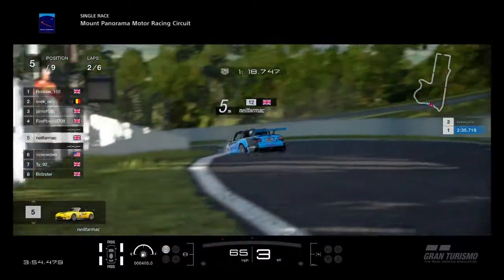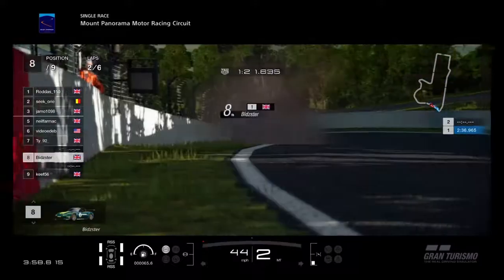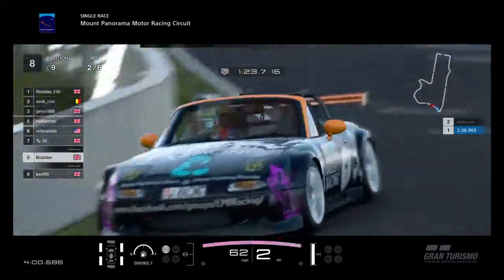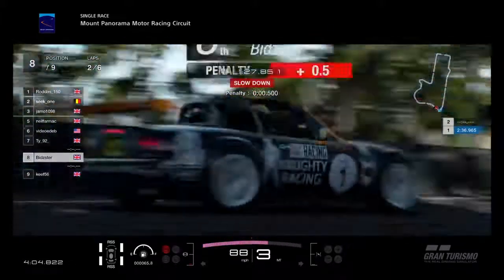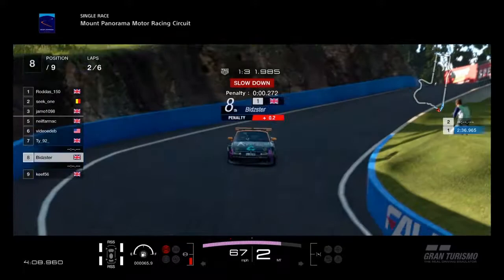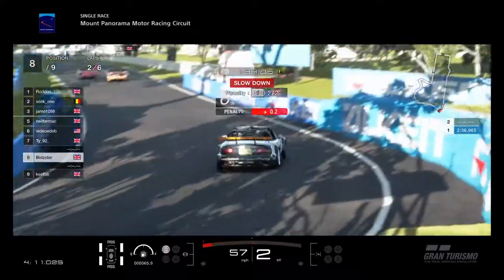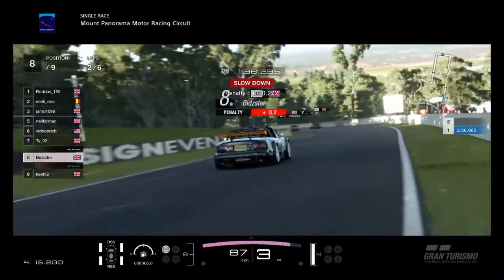There's Firepower in 4th, doing a good job, I must say. And there's Video, TY. Bidzster's lost it big time. The weight of that car not helping, because it'll put a bit of the weight at the back and acts as a pendulum, but not good, as Bidzster gets a bit of a penalty for doing that, even though he did lose time.